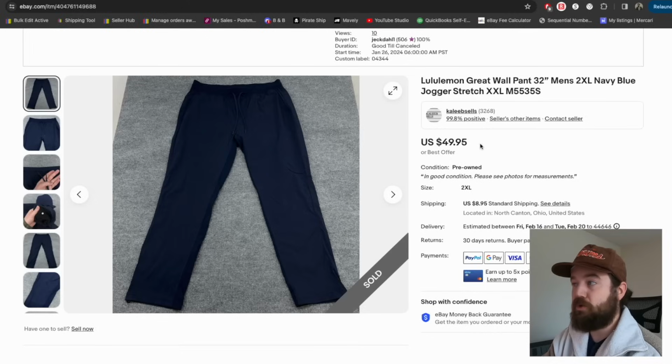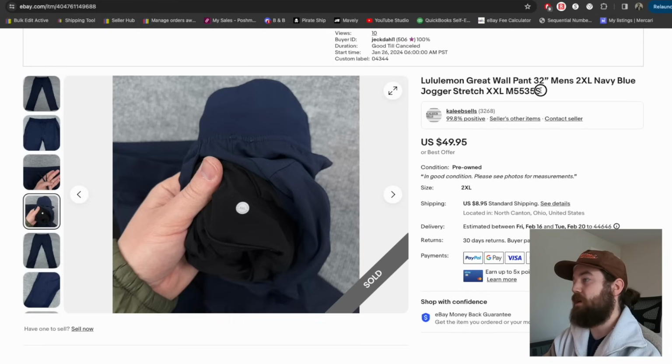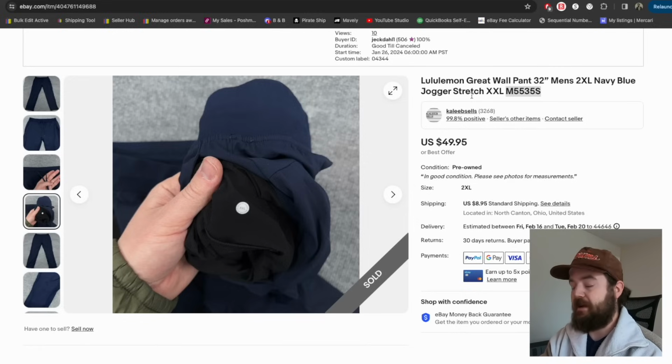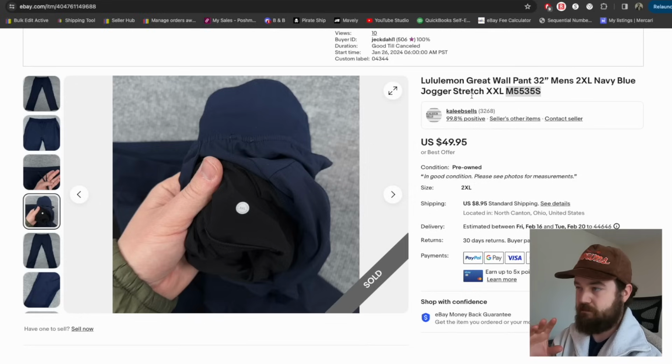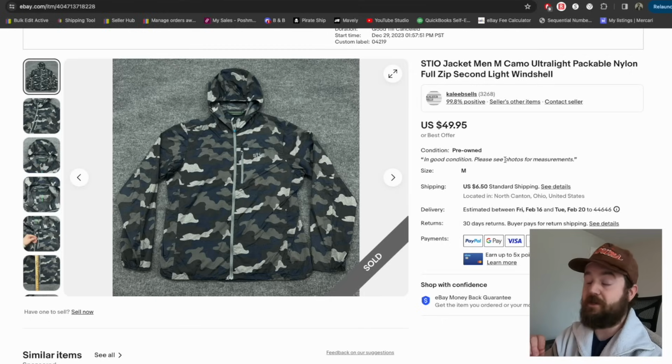This next item is some Lululemon pants. These were like men's lightweight joggers. I used the style code on the pocket here to type into a website called Lulu Fanatics, and it pulls up the detail page. They have a backlog of all of the Lululemon styles and colors, and these were the Great Wall pants. So because I had that model name and the model number, they sold for a little bit more, 50 bucks.